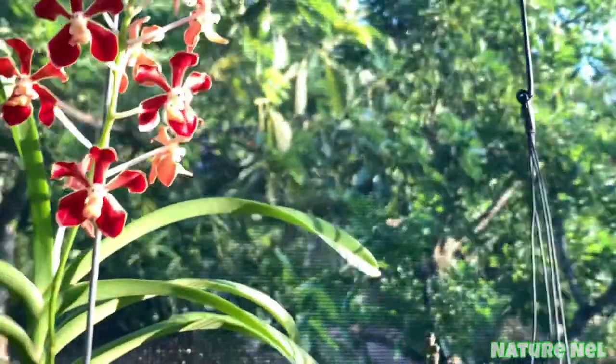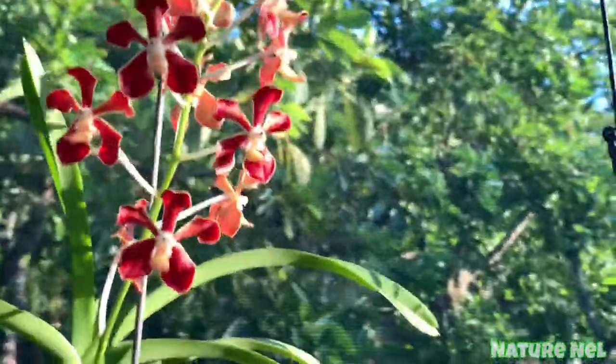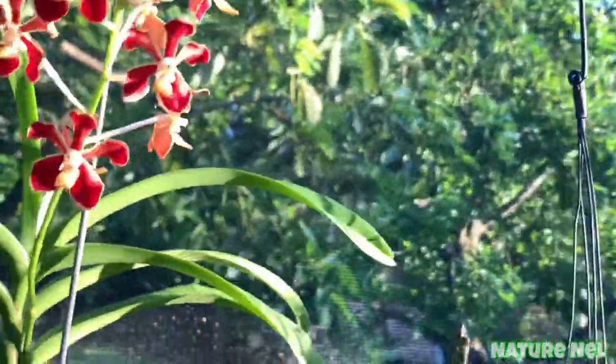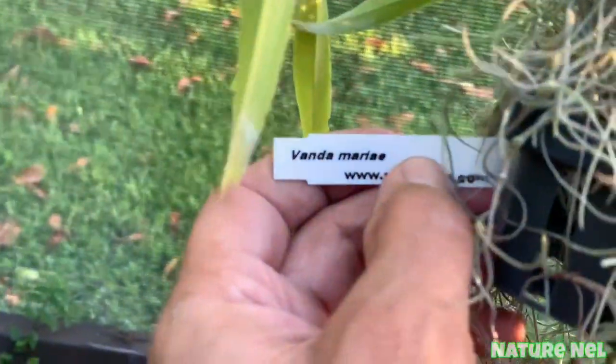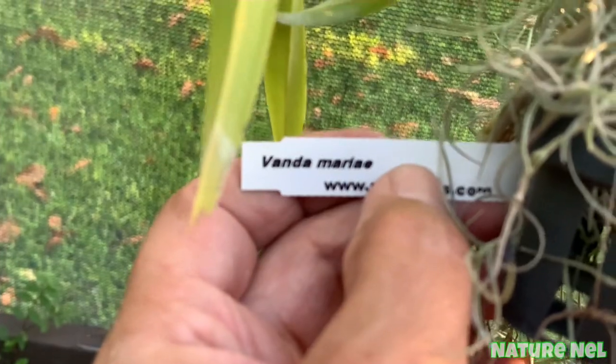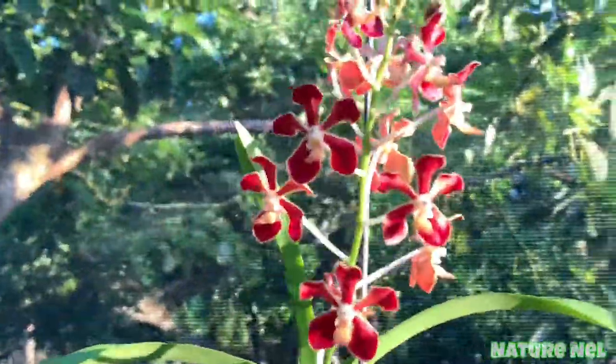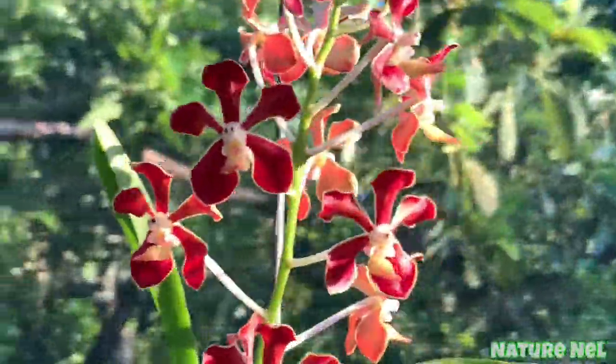And then my Vanda Marie, I think that's what it's called. Yeah, Vanda Marie. Let me look for that. Here we go. Well, you guys can see it. Mary, whatever. This is one that continues blooming over and over and over.